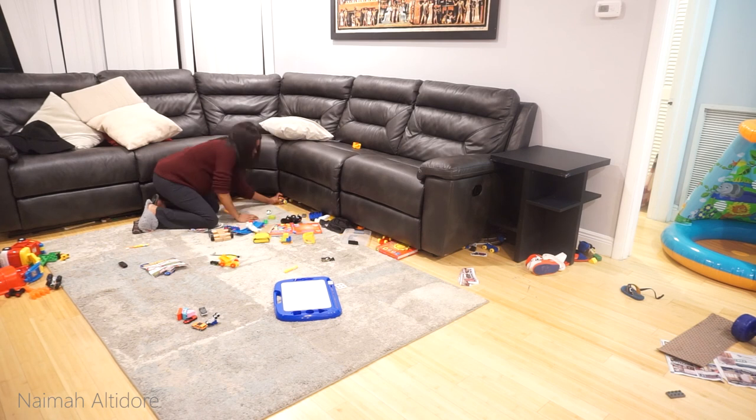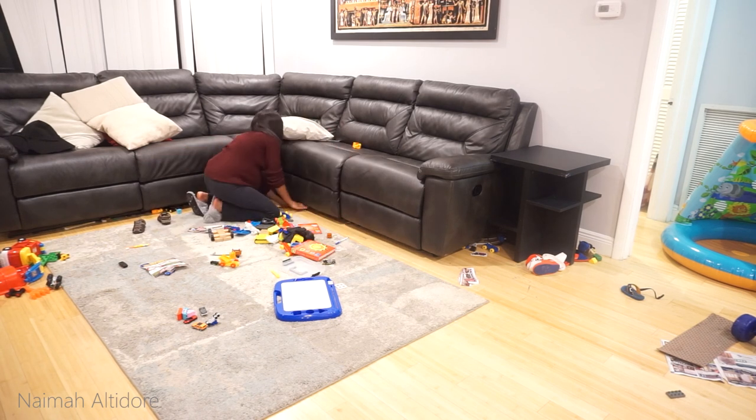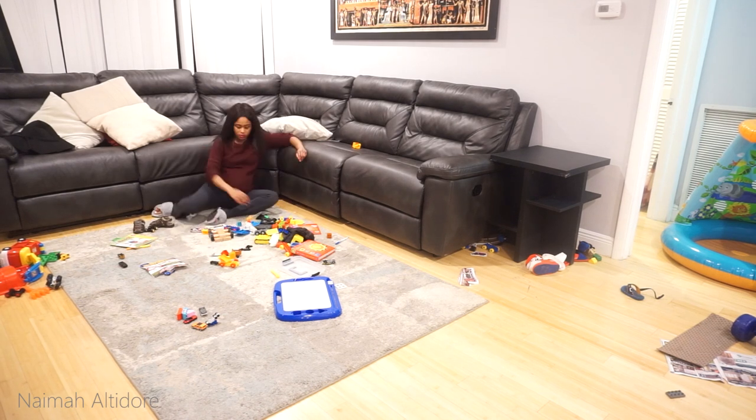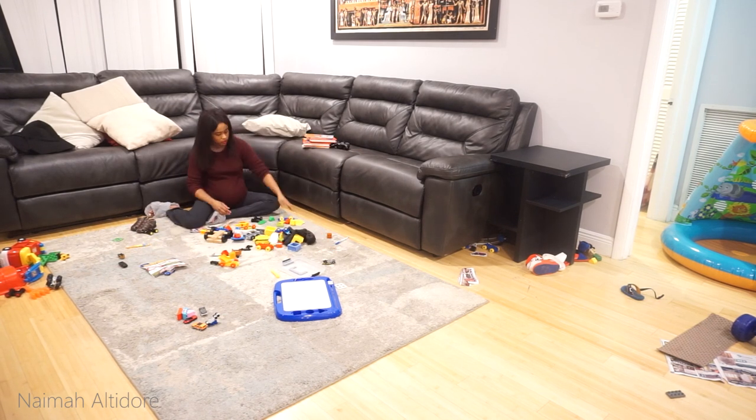The living room has been the kids' main play area, so it's expected to always have a bunch of toys. It's an open area where they're free to play in. As you can see, I decided to get rid of the table.